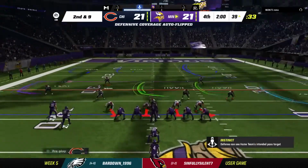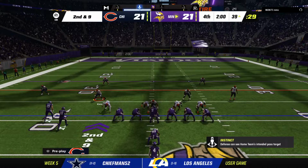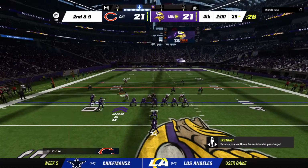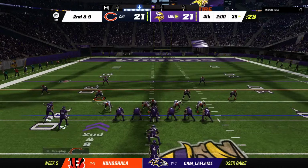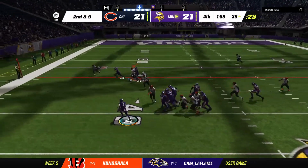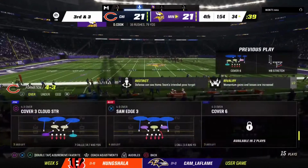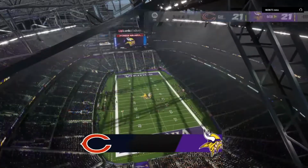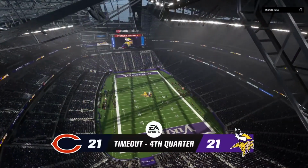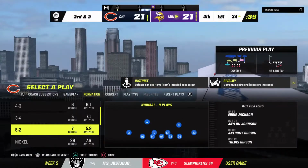Second and 9. Another tote for the workhorse this afternoon. It's Cook. It'll be a gain of 5, but still about 3 yards shy of the first down marker, and now it's third down. Whistles now and a timeout. So defensively, they burn it here with 1:51 left.